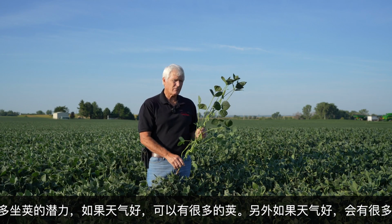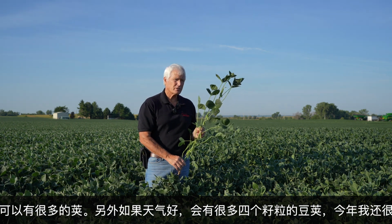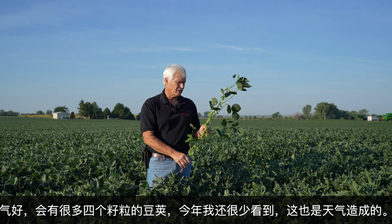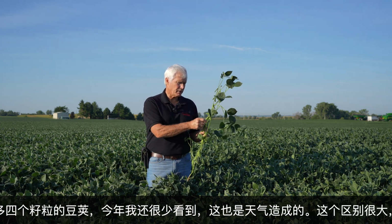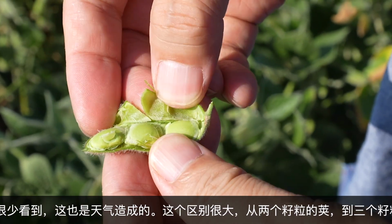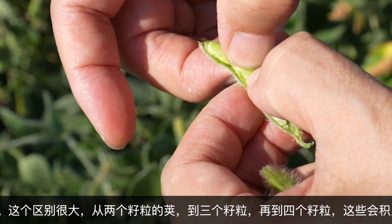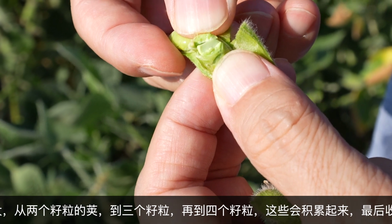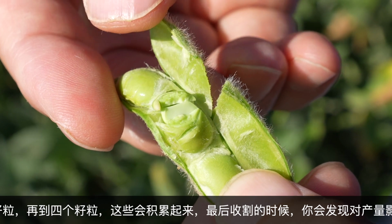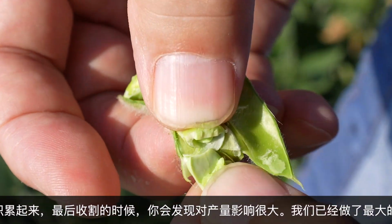These beans will set a lot of flowers and potential pods, and if the weather's conducive and there are good conditions, they'll just set a lot of pods on there. Also, these beans are developed now that they'll set 4 beans in a pod. Now, I don't see many this year, and that could be another reason because of the weather we've had this year. It makes a difference when you only have 2 beans in a pod compared to a 3-bean pod. As anybody can figure, if you have some of those 4-bean pods, that's going to add up when you start filling the combine tank up.